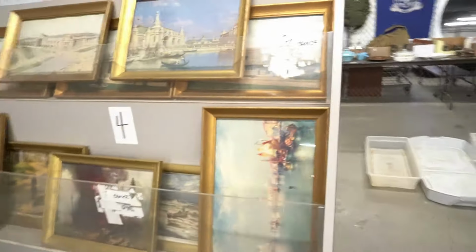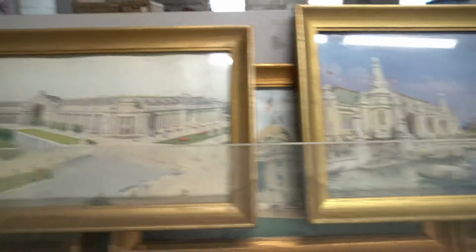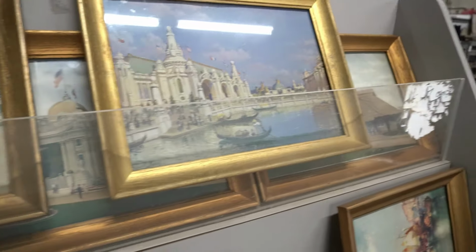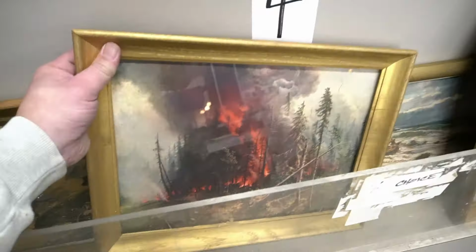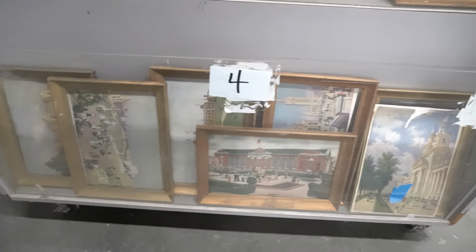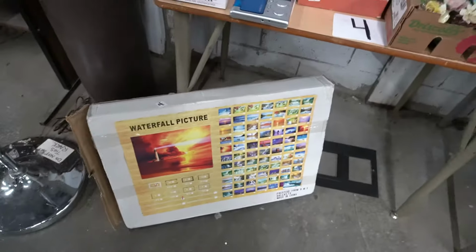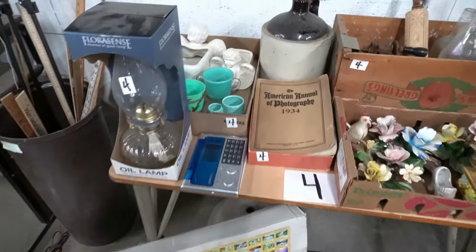All right. Looks like some kind of cute little art pieces. Italy, forest fire. Like collages, maybe. Let's go over here. Oh, is that another one of those waterfall pictures like was in the case over there? Come check it out. Oh, that's cute. Don't just sit there, read something. I like that.